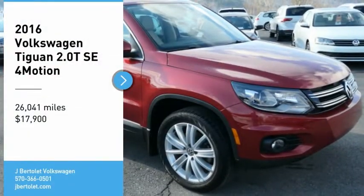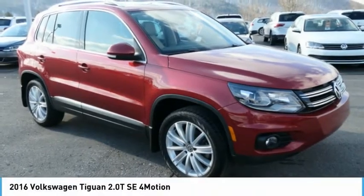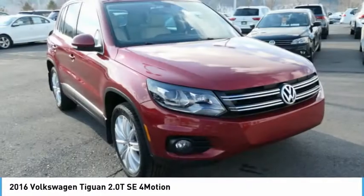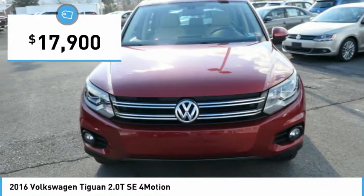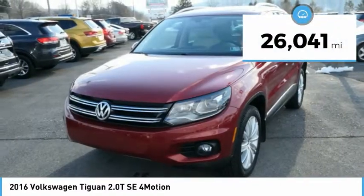take a ride in the 2016 Tiguan. With Volkswagen Tiguan, it's good to be turbo. Turbo with class, and is priced below $20,000. This vehicle has less than 30,000 miles.